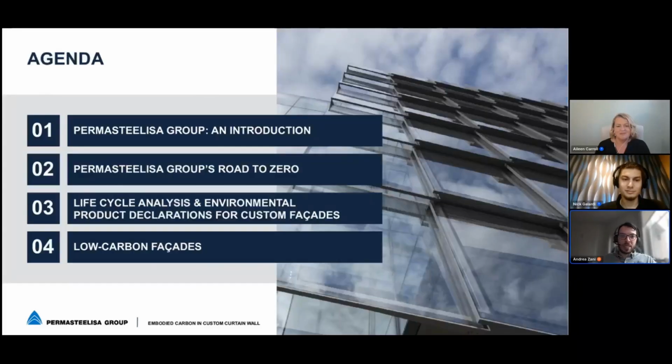So we're going to go through a few things in the next 20-25 minutes. A brief introduction of who we are, what we're doing on trying to pursue zero carbon emissions within Permasteelisa Group, and then we will dive into examples on how we use One Click LCA for the first EPD for custom facades in North America, and then some examples on how we actually use this tool to drive decarbonization in our systems.